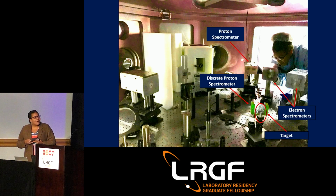This iPhone photo from back then is me in 2019 during my residency. This is inside the Titan target chamber. You see a picture of the target itself. It's very tiny. This big green block is the proton spectrometer based on film. And then we have these electron spectrometers that we're using to measure our electron spectrum.